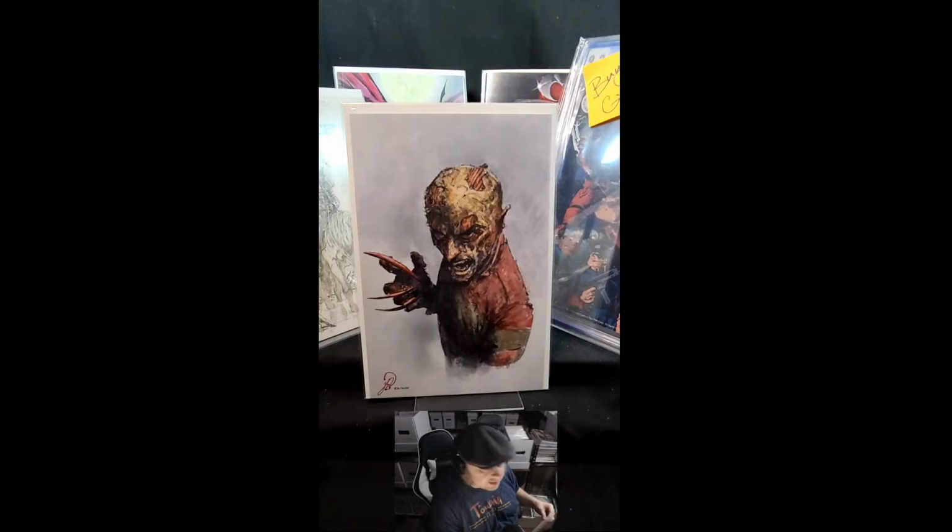Here's a fun little book. It is a Scout Comics What Not Select. It eats what feeds it. This is the Virgin variant cover, starting at $5. What Not exclusive, limited to I think 200. Yes, 200. Carlton Beyond the Grave, number 9. Nope.